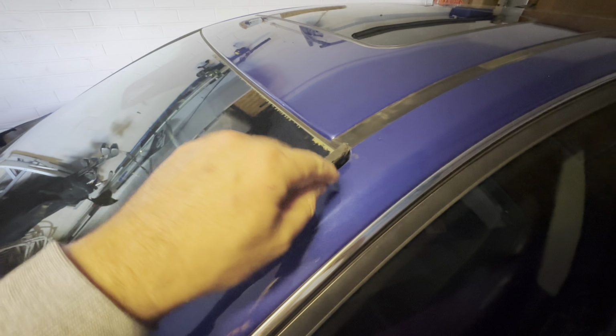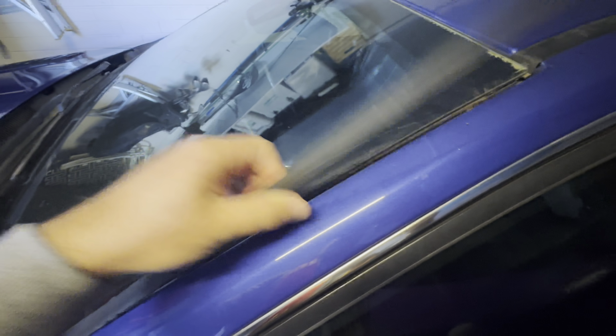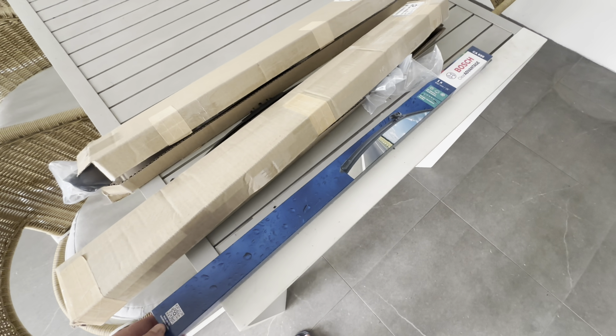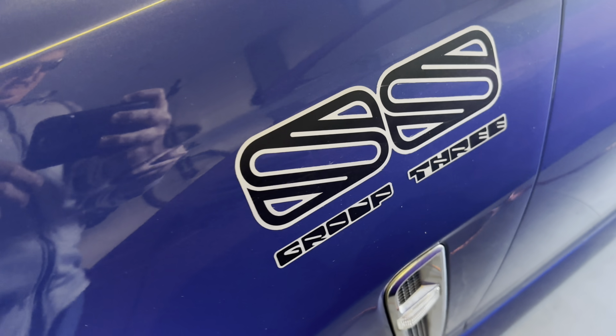Remove these, you've just got to lift up the edge here with the plastic applicator, and then just pull them out. They pop out real easy. Yuck, this one's at it. So more parts are arriving. Swap over the consumables. Wiper blades are next. Time to get rid of these god awful stickers that shouldn't be here.